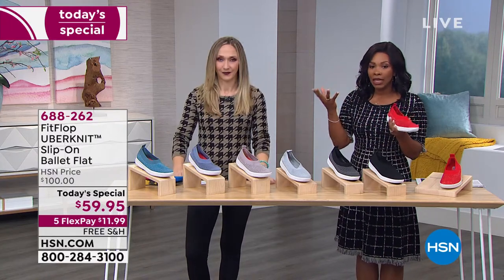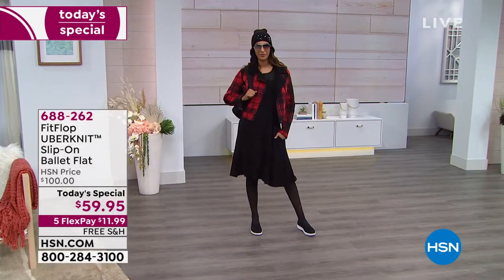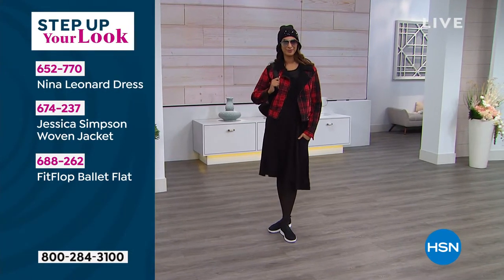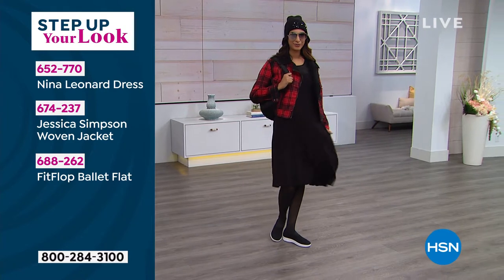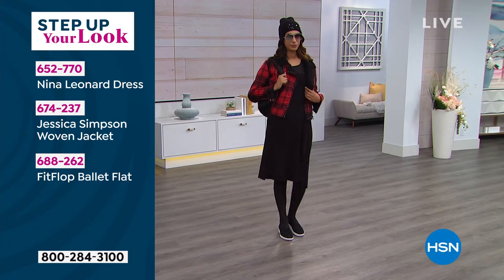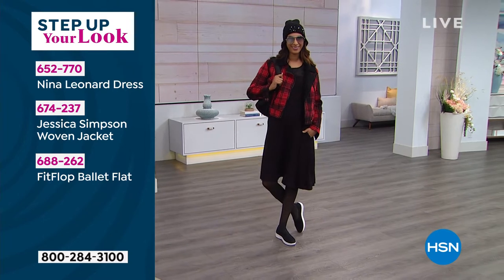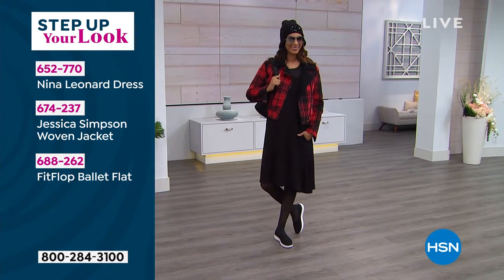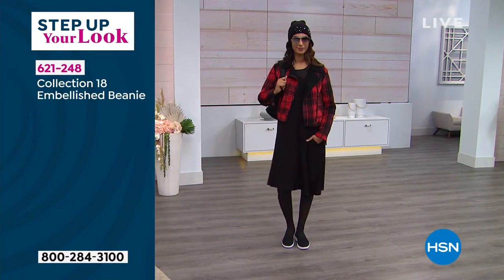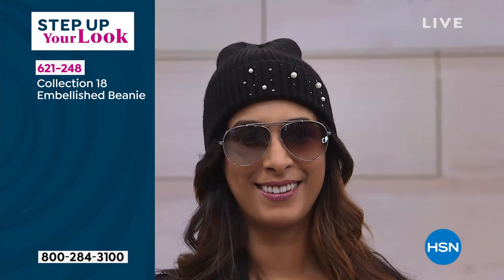We're gonna show you again, I was telling you that you can wear these with anything, so you don't have to change your wardrobe. This is something that you're just gonna pop on with whatever you have on. You can see that Nadia is wearing a Nina Leonard dress, and so am I. So we're wearing dresses. I love your dress. She's wearing a Jessica Simpson woven jacket, really cute in that red plaid pattern that we've seen all season. And she's wearing the FitFlop ballet flats and tights. And she's good to go. I love the hat, I love the glasses. She popped on a great backpack with that as well. She's got that really cool beanie.